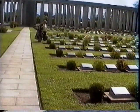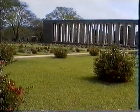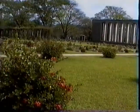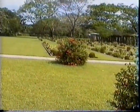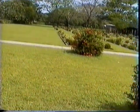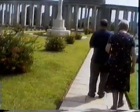They have announced it on the bus, but with the speaker system and my hearing, I can't always pick it up. It's a lovely, well-kept cemetery. Say what you like, nothing at all out of place. When I say a blade of grass, I mean the blade of grass. It's immaculately done.